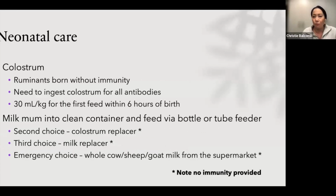Colostrum. This is something that we literally spend hours talking about in the cattle world. It's no different to the small ruminants, but we just don't really have the scope in this course. But basically, colostrum is the first milk that the mum produces, and it's got all the antibodies and immunoglobulins, a little bit of extra fat, a little bit of extra sugar, and wonderful things to help support the baby because of the type of placenta that they have.